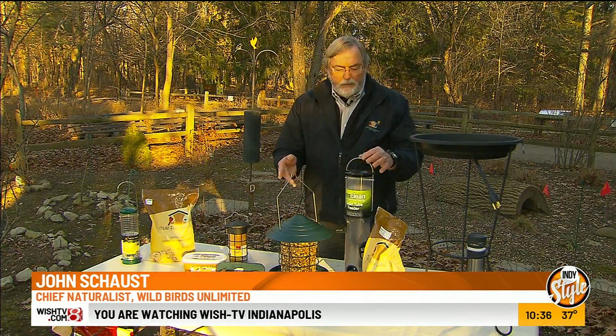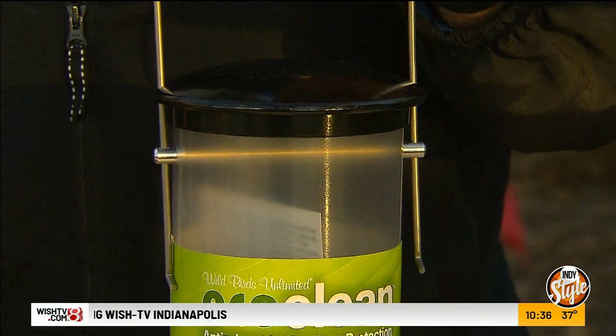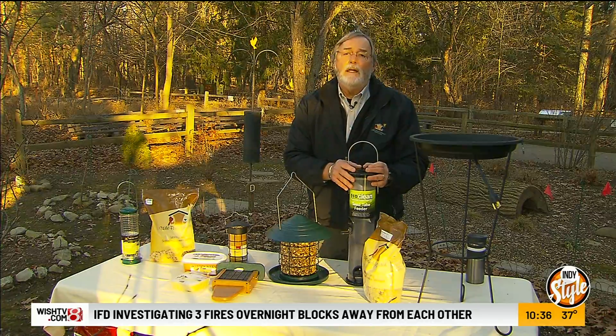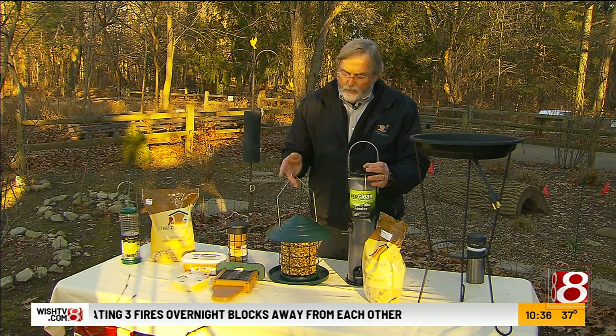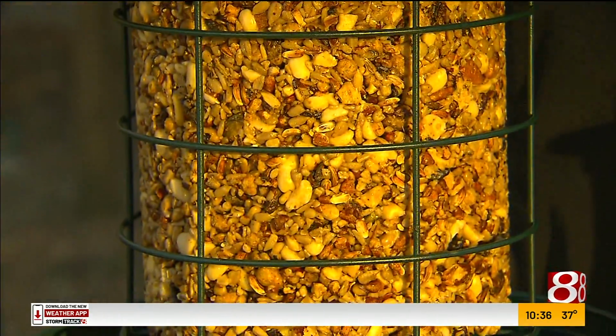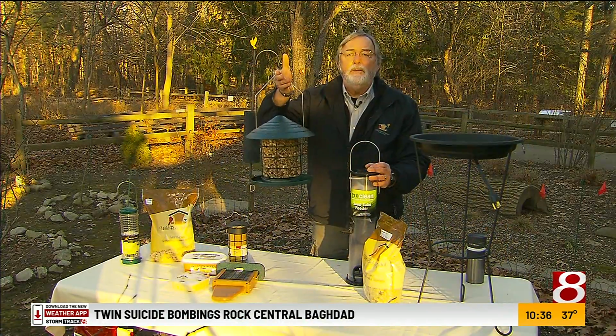It should be kind of a large feeder, like a large seed tube like this. It should have a food in it that has a lot of sunflower, which is really high energy, high calorie food, so that's really good for them. Or it could be something like this large seed cylinder that has sunflower and all kinds of peanuts and other high calorie, high fat foods that birds really need.